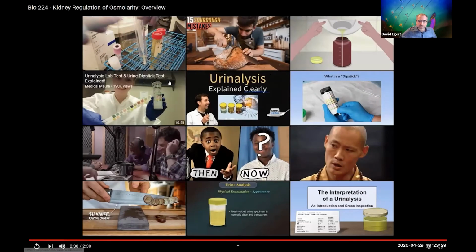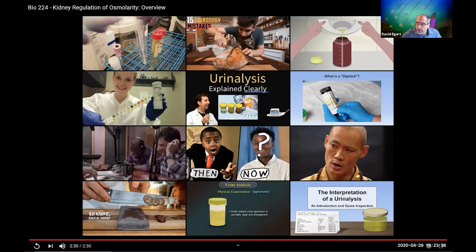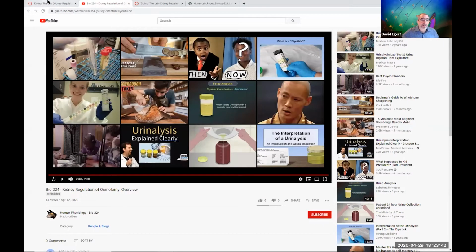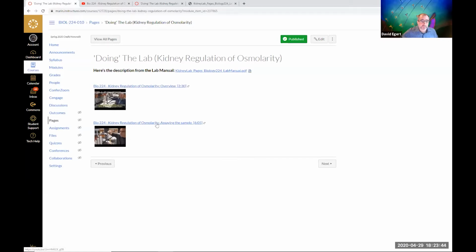Okay, so that gives you the background of what this is about. Now what I'm going to do is show you how you actually calculate or measure these things, because if you had been in the lab, this is what you'd be doing. It's going to take a few minutes to show you how we assay the sample, and then we'll do our breakout rooms.